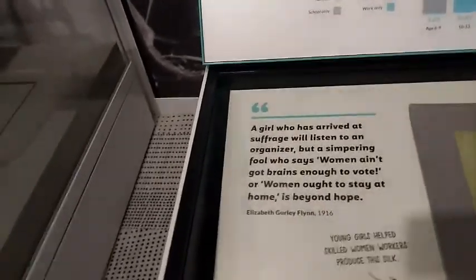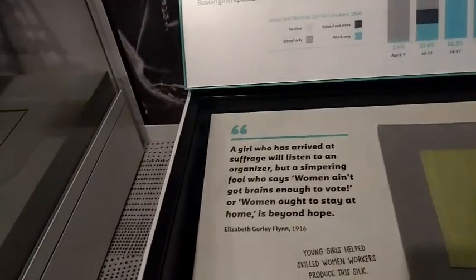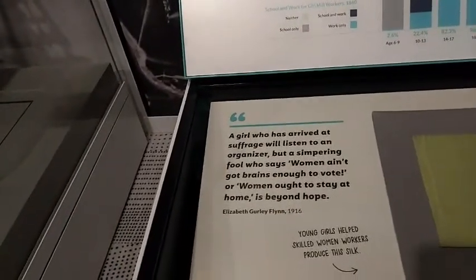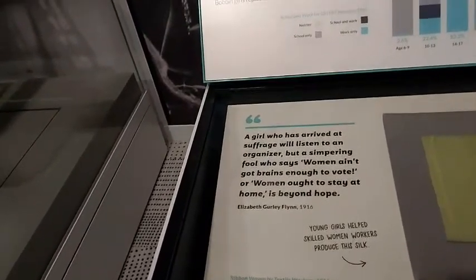A girl who has arrived at suffrage will listen to an organizer, but a simpering fool who says women ain't got brains enough to vote or women ought to stay at home is beyond hope. Elizabeth Gurley Flynn, 1916. Amen.